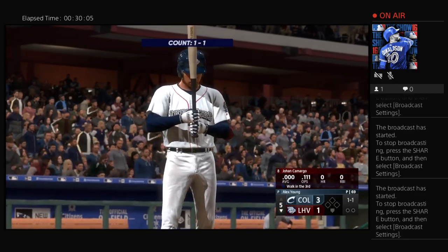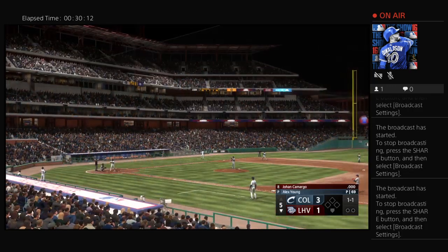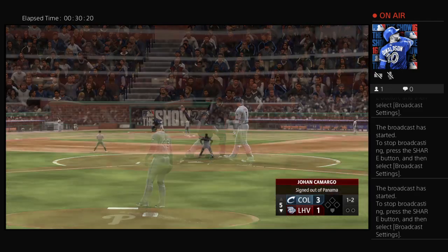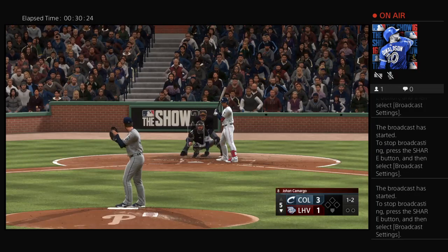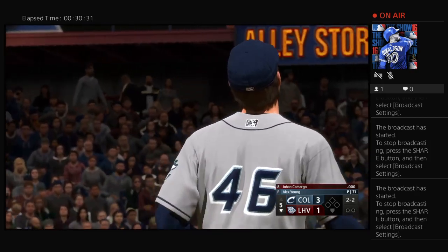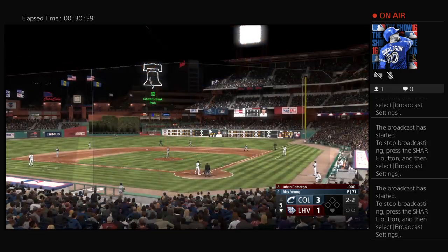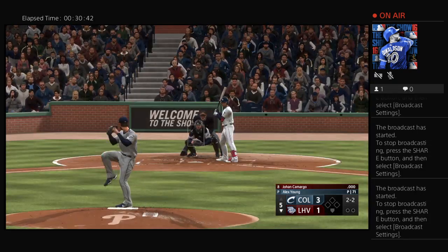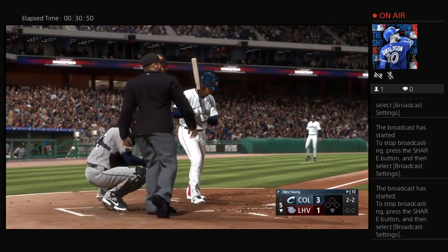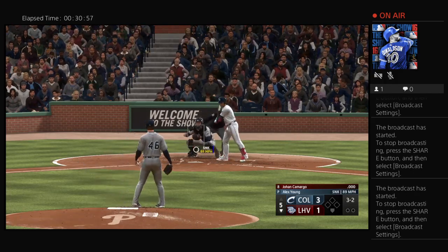Back here, Citizens Bank Park, ready to go for the last half of the inning. Here's Johan Camargo. And 1-2. I got to count 1-2. Next pitch misses. 2-2. Stays alive.